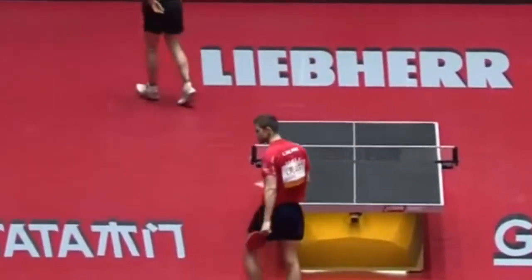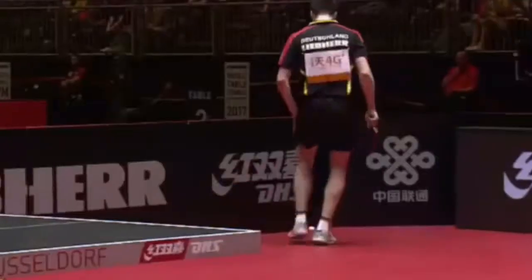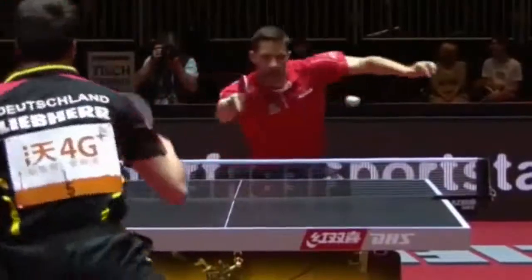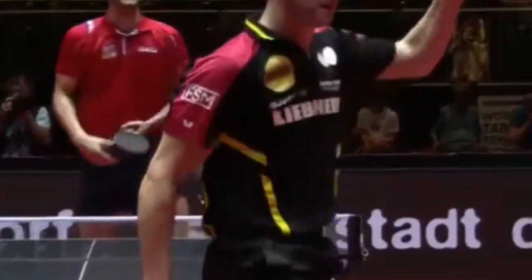A lot of pressure coming in. Solid move from Dima to move back into the table. When you recognize the ball's a little bit slower, this is one reason it's so important to stay cool and be loose. You're moving on the entire plane, not just side to side.